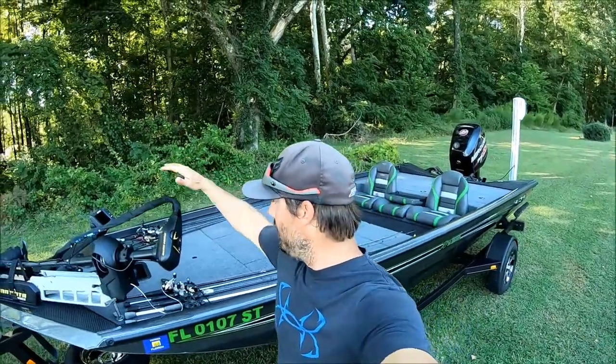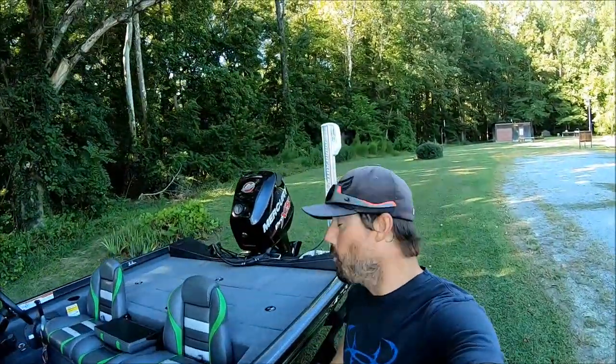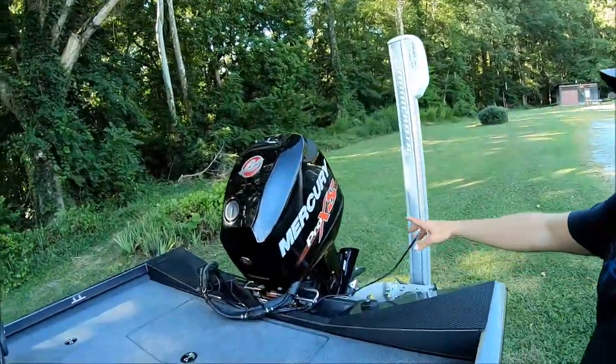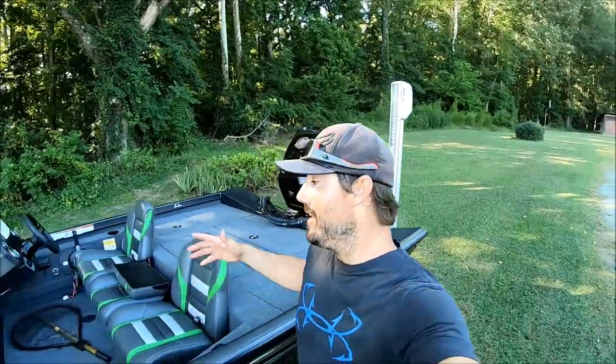Has an 80 pound Fortrex on the front of it, and has a 115 Pro XS Optimax. And I know y'all are probably saying, if this is a 2020 boat, why does it have a two-stroke motor on it? They don't make them anymore.